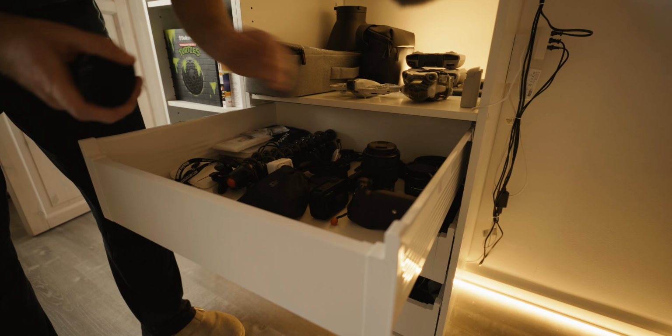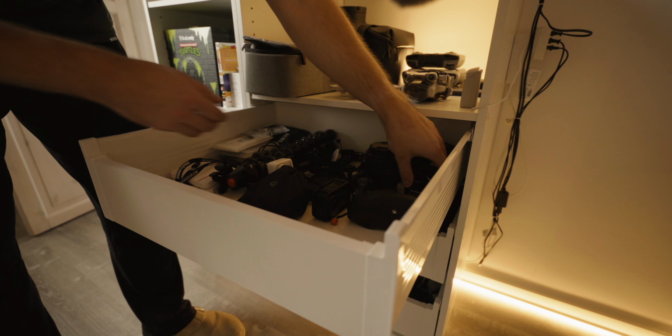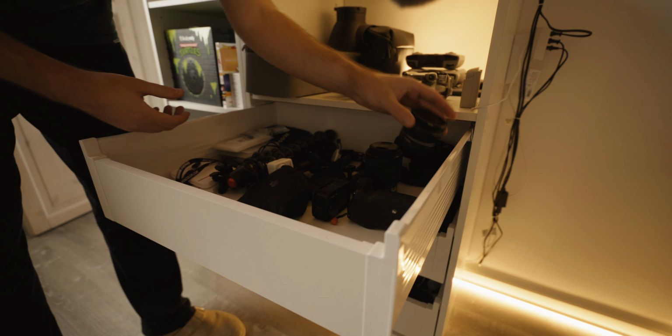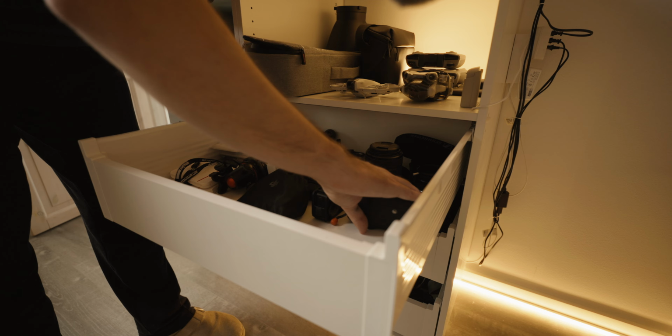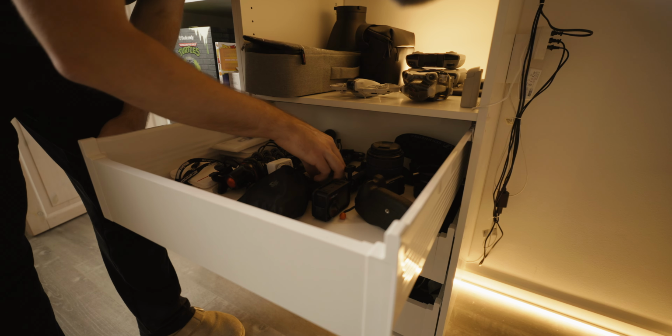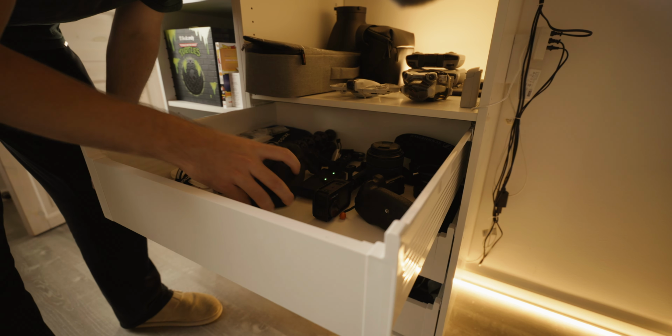Then I have some camera straps. Then I have a Samyang 24mm small lens with an ND filter on from Nisi as well. Then I have the vertical grip for the Sony a7 IV. Some batteries for the action camera. The DJI Mic 1s.